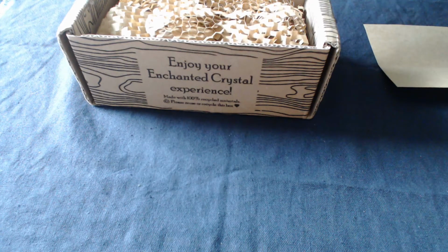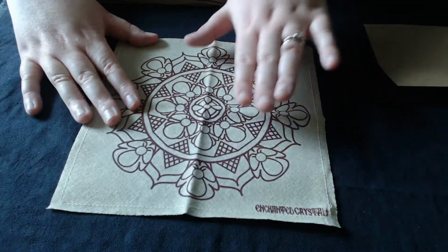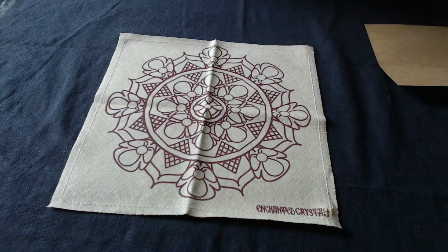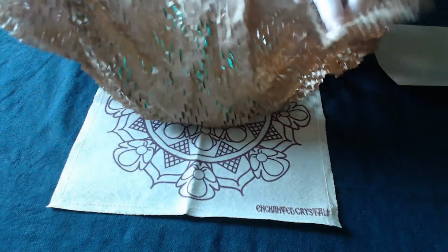And this grid looks really pretty. Let's move the box out of the way. Get the grid out. I really like what I'm seeing with this grid so far. It looks a lot like a flower, and it's very pretty. Looks like the ink is kind of a purplish, maybe maroonish color. I like that they're coming up with these new unique designs for their grids every month. And let's see what magic we get to unfold this time around.